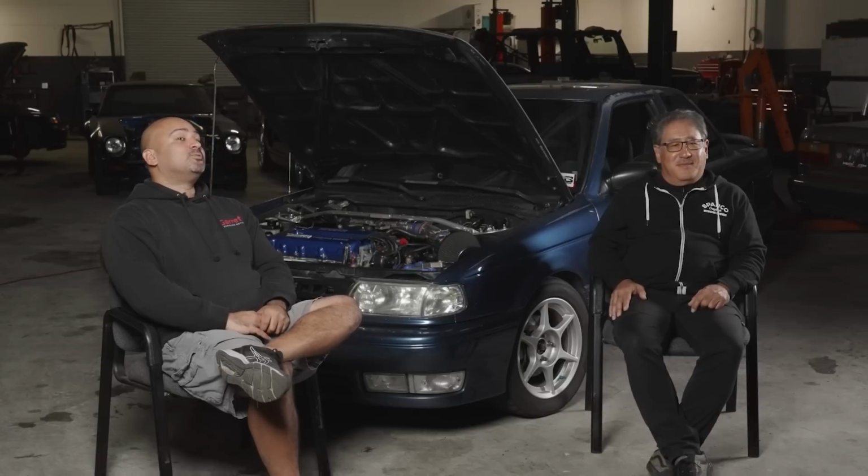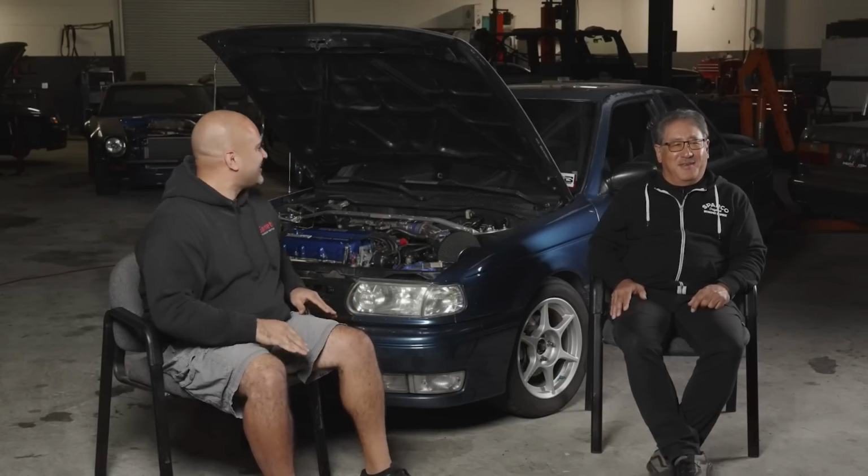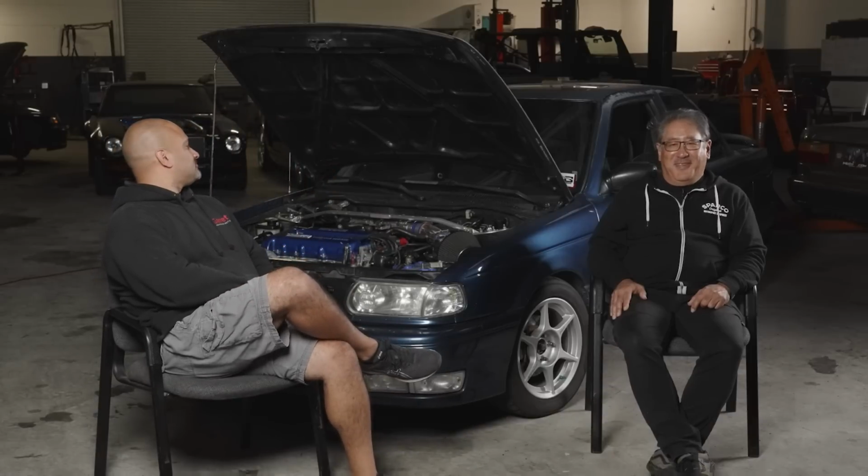I mean, granted that yes, I have to switch rotors and pads because the street pads and the street rotors just aren't. The street pad compound isn't enough out on the track for sure. At least not with my driving skill. But it's a really fun car, and yeah, it's a shame you're selling it.